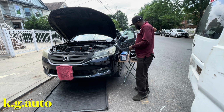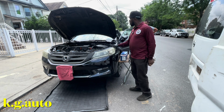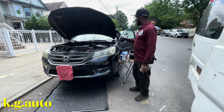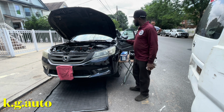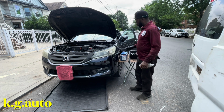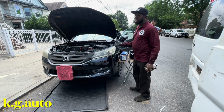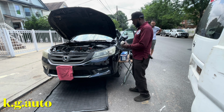Okay, so when you look at this starter, this vehicle is a 2014. The starter is underneath the car. I believe from 2013 to 17, the starter is under the manifold there. I'll show you where the starter is and how we're going to take it out. But that's not where I'm going with the story. This starter was changed about 7 months ago, as you can hear the owner speaking behind me.